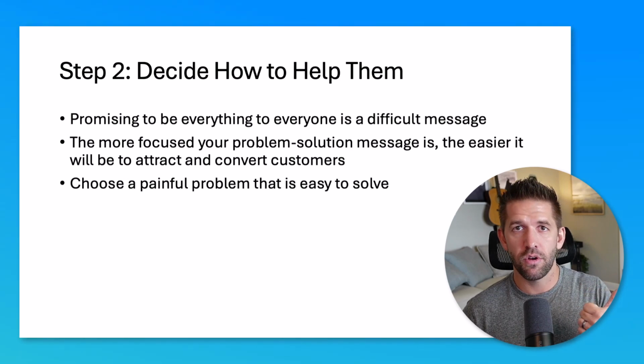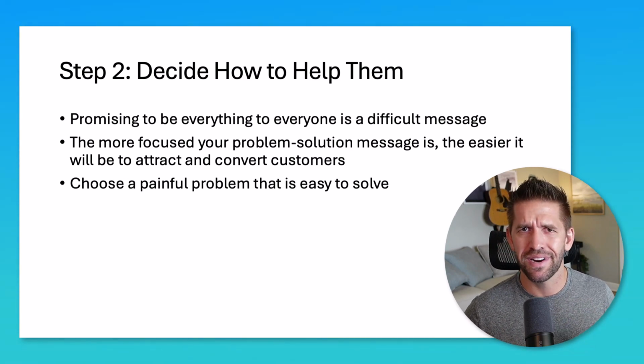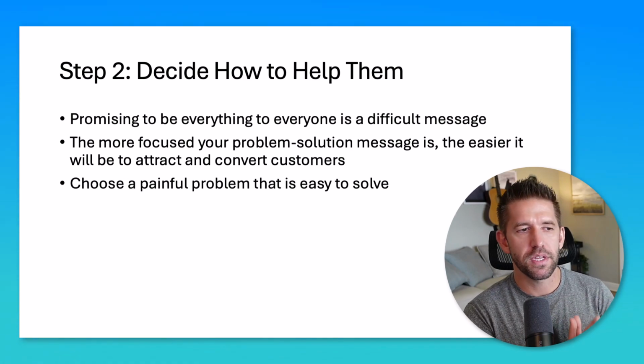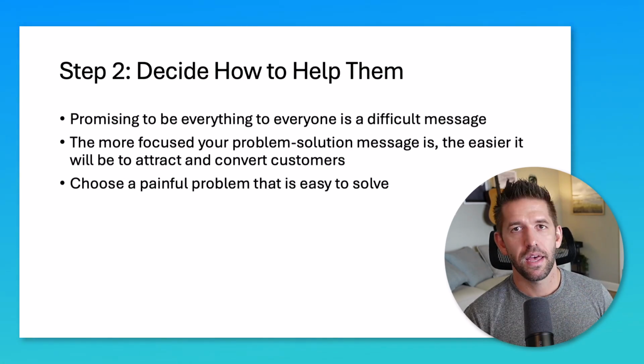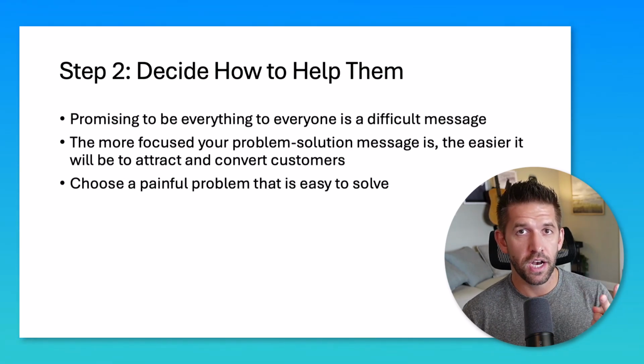Number 1, it's overwhelming to fulfill on for you as a service provider. And number 2, it's overwhelming for the customer to think, is this exactly what I need? Because it's everything. So do this instead. Be more focused on your problem solution messaging. Instead of trying to solve 30 different problems, solve one problem with one awesome solution.